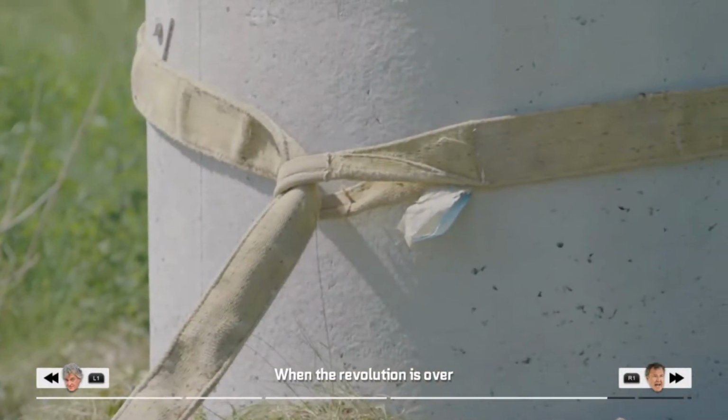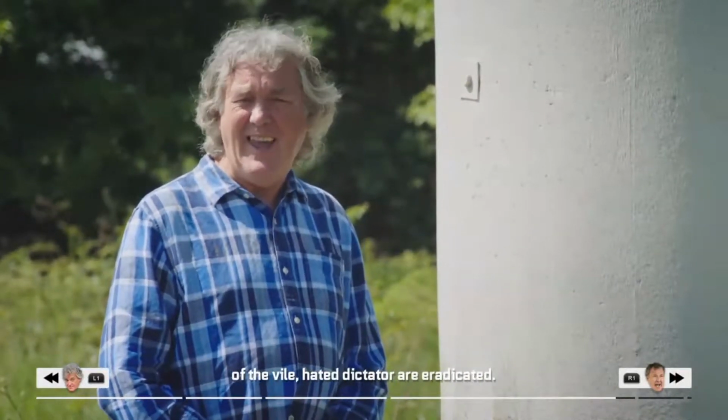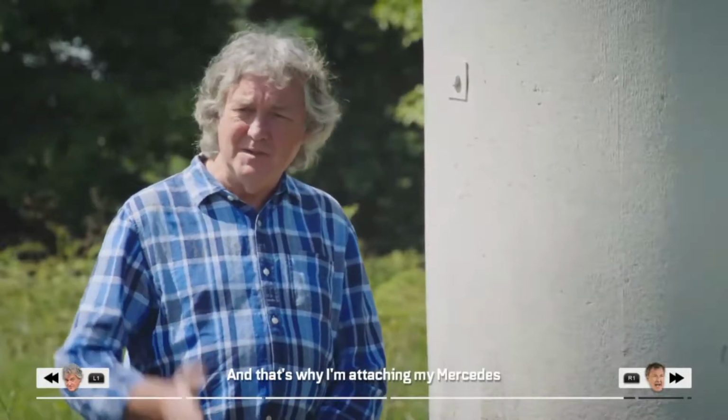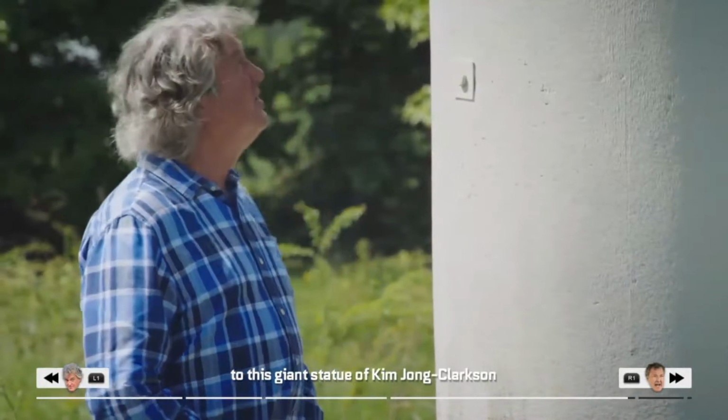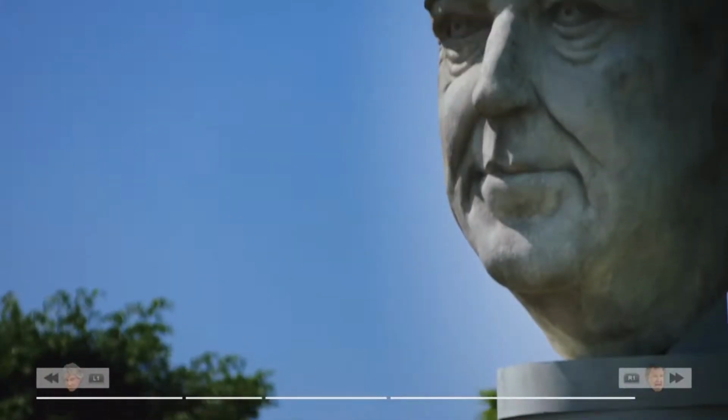When the revolution is over, it's important that all traces of the vile, hated dictator are eradicated. And that's why I'm attaching my Mercedes to this giant statue of Kim Yong Clarkson to see if I can pull it over.